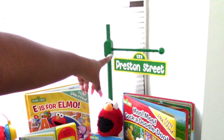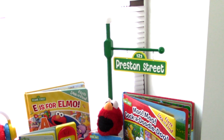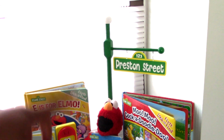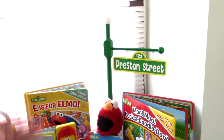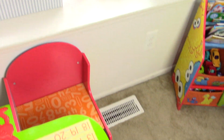This is something that I got from Etsy. I actually had this for his birthday party that was on his sweets table. The theme of his party was Preston Street. So we had the street sign, we had shirts, everything said Preston Street. So I thought, since we're doing the Sesame Street room, let's just move the sign with us. And so under his windowsill starts his learning corner.